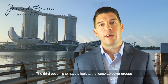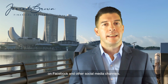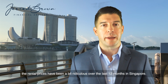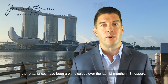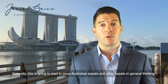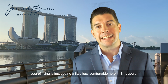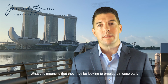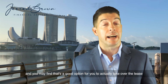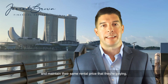The third option is to have a look at the lease takeover groups on Facebook and other social media channels. Given the rising inflation, given cost of living in general, the rental prices have been a bit ridiculous over the last 12 months in Singapore. Naturally, this is going to lead to more Australian expats and other expats in general thinking and looking to move back home because cost of living is just getting a little less comfortable here in Singapore. What this means is they may be looking to break their lease early, and you may find that's a good option for you to actually take over the lease and maintain the same rental price that they're paying.